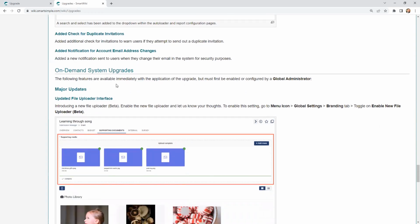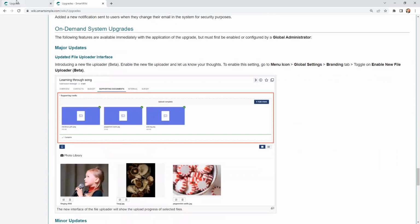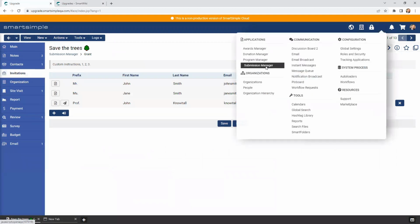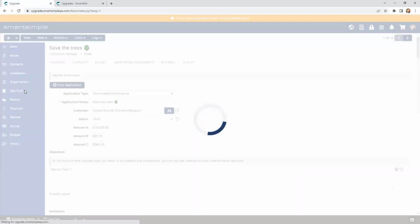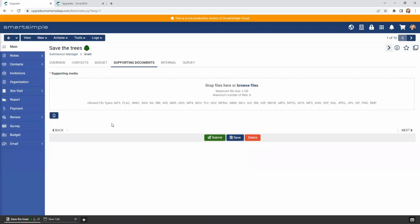So those are the things that are going to happen automatically. Let's talk about some things that you can opt into. The first one, and I'll just show you how this works, is we've created a new uploader component. This would be used throughout the system. Right now it's an opt-in, but I'll show you how it works. This is a beta feature now. You can turn it on maybe on your backup, or if you have a test server or something like that, you can try it and give us some feedback. But eventually the plan is to replace our current one with the new one.